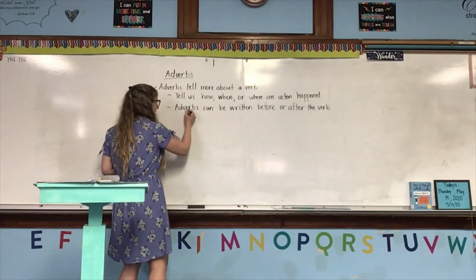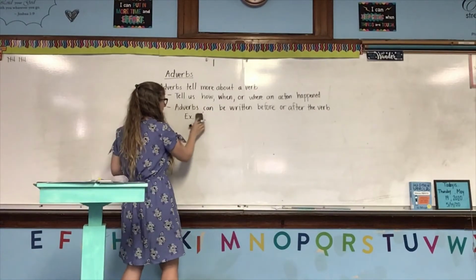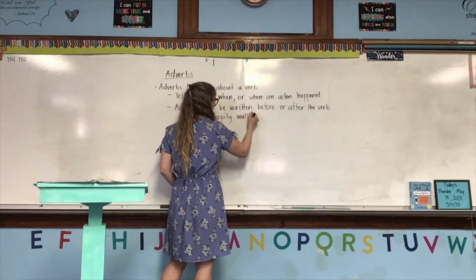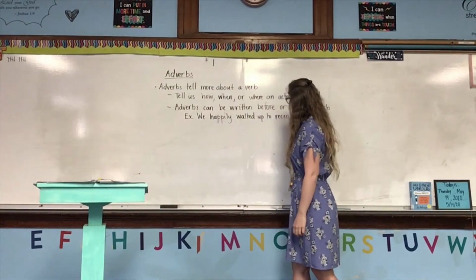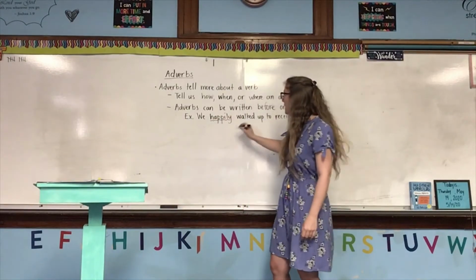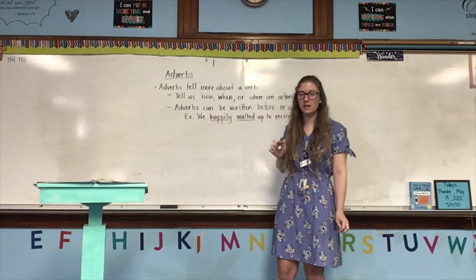So, for example, we happily walked up to receive an award. So, happily is the adverb because it describes how they walked. This is an example of where happily, or the adverb, comes before the verb.